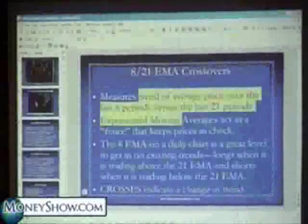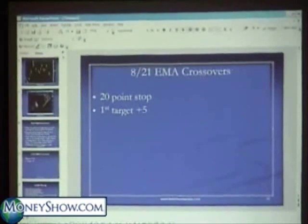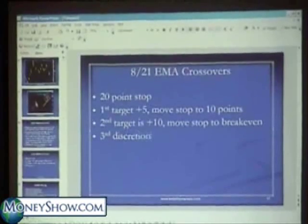The way I do this, just so you guys can follow this, for the Dow, let's do the YM first. So 20-point stop. First target is +5, and then if that's hit, move stop to 10 points. This is how I typically create my presentations live. Second target is +10, and if that's hit, move stop to break even. One of the good things about writing a book is you learn how to type. You're forced to. And then the third target is discretionary. Okay, and we'll talk about discretionary exits.